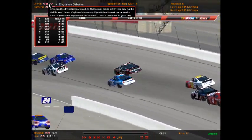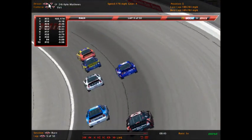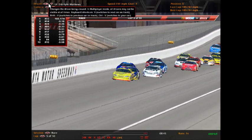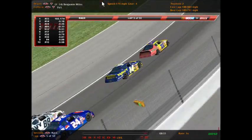And Shelton moving her way up through the field as she's about to pull up to Joshua Osborne. Now that's for 5th place. And meantime, Jay Jefferson taking over third from Kyle Matthews as Chris Daugherty and Benjamin Miles continue to pace the field. Miles all over the back bumper of Daugherty's car.